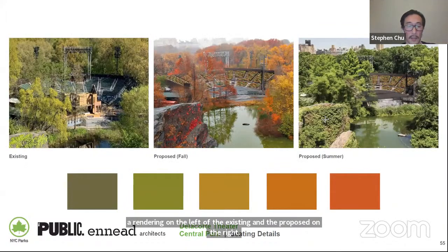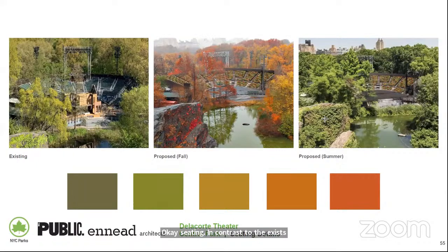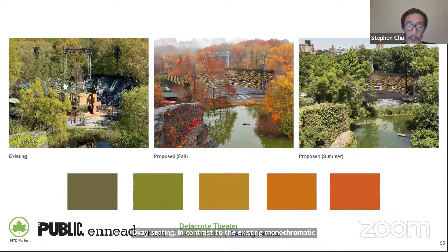Okay, seating. In contrast to the existing monochromatic green seats, in the left image, the new seats will be a blend of colors, which would complement the foliage around throughout the year.